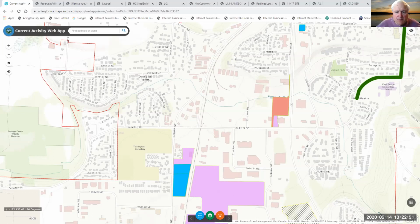And of course, it piques WashDOT's interest. And so we're in constant communication with them because they want a lot of information from us that they'd like to be able to glean for their own use. So anyways, that's one of the programs we're working on right now.